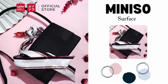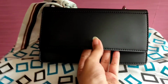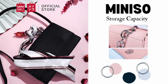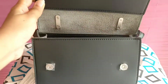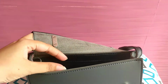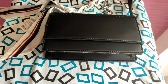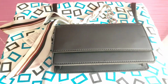Let us look at the surface. So the surface is refined with fine luster and it's durable and wear resistant. A good decent storing capacity meets your needs when going to work or going shopping. You can easily dump in sanitizer, pocket perfume, small wallet for rupees, keys, mask, etc.